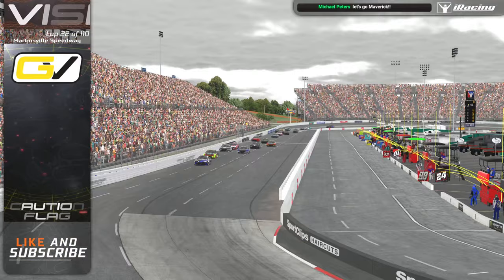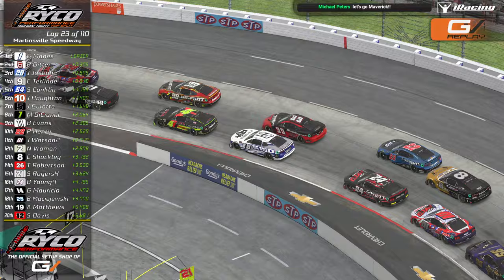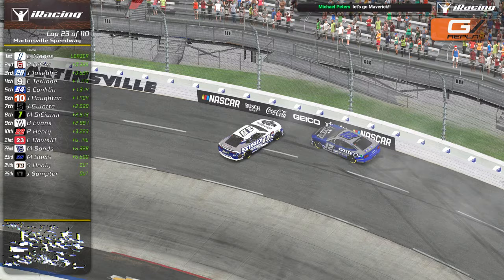Trouble for Maverick Davis and Miller Bonds. So we'll see how this happens here. Looks like a little bit of a checkup and then just an absolute collision where multiple drivers get caught up in it.